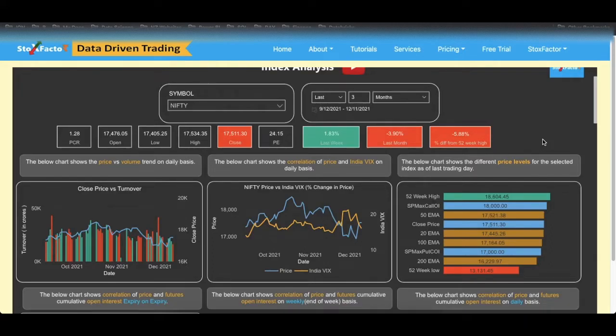So the most important levels are the maximum support and maximum resistance, which can be seen as the maximum call OI, which is at 18,000, and the maximum put writing is at 17,000. So from here we get the very important levels of Nifty of maximum resistance and maximum support.